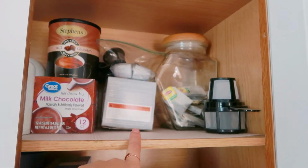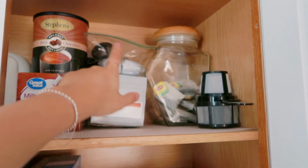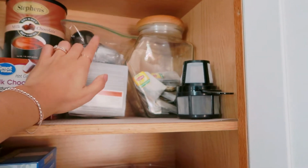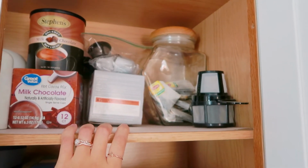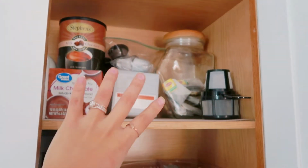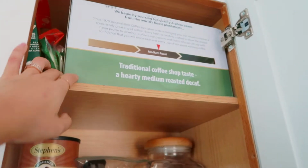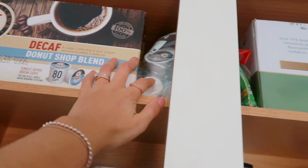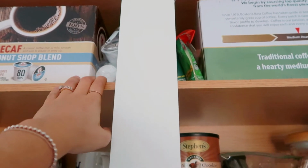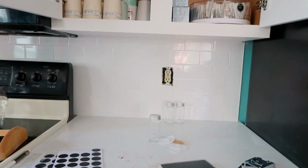I do really want to get another clear divider just to put these extra things in there and make sure that it looks really nice and aesthetically pleasing, because I just feel like it's a little bit junky in this corner. Up here we just have more backstock of different K-cups. So we have coffee filters here and then some extra K-cups that are going to be easier to grab down. So this is what that countertop is looking like.